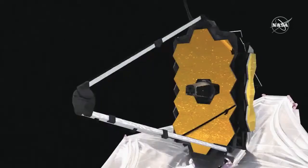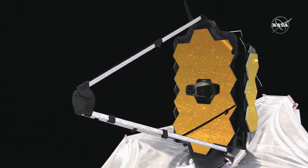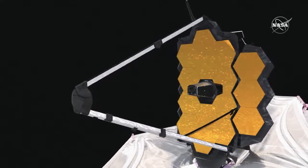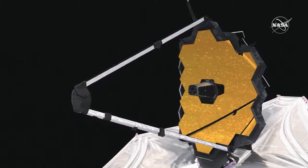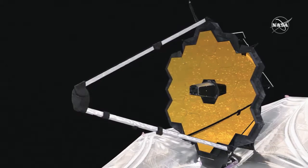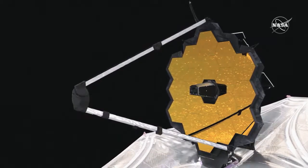These instruments are designed to operate at very cold temperatures. And after that, we now have the deployment of the wings of the main mirror. So what will be happening in the next few days, as you see here, is that the two sides of the mirror had to be folded up to fit inside the rocket. This is the largest space observatory ever built. It had to be folded up to fit inside a rocket. We are now deploying it.